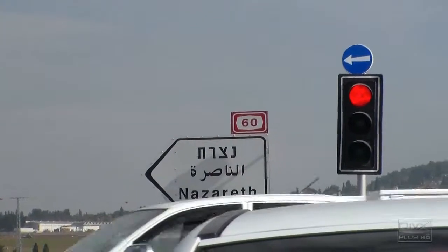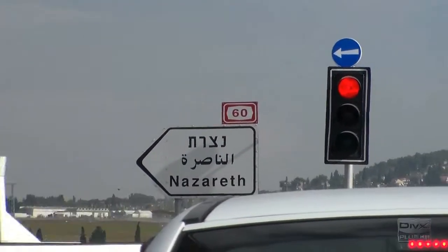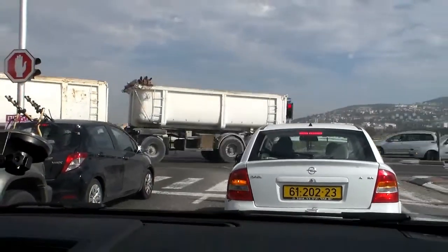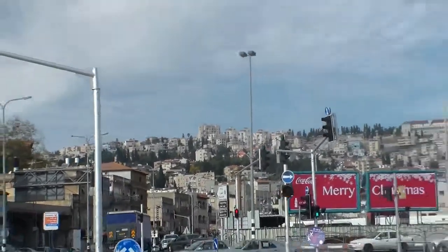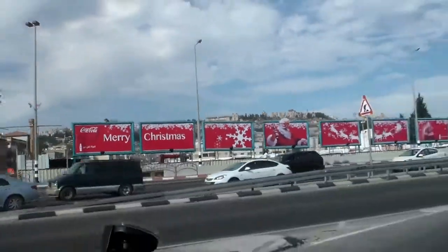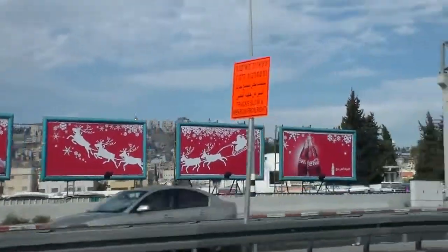We are heading now in Nazareth, north of the school. The view over there, you can see the houses over there. That's the Nazareth already. See, it's written there. It's Christmas. Merry, merry, merry, merry Christmas. I'm so excited because this is actually my first time here in Nazareth.